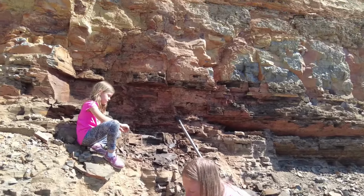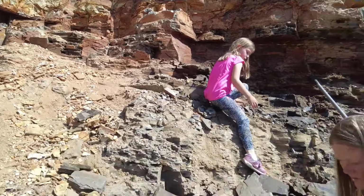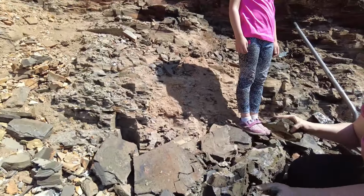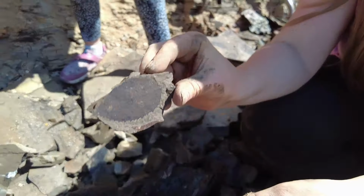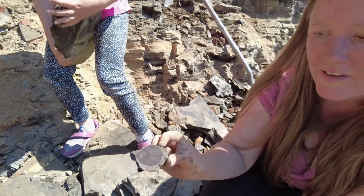Some leaves. Look at that leaf. That's a live leaf. It'll change colors. There we go. There's a leaf. Let's see what else is in there. This one's really... Alright. Came out just right. Wow, that's my favorite one.